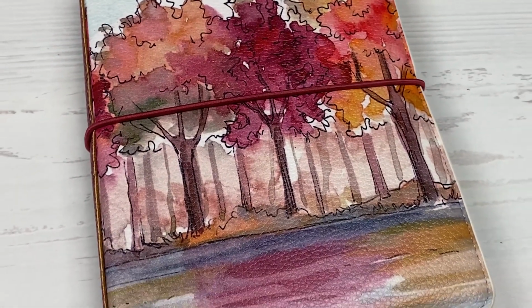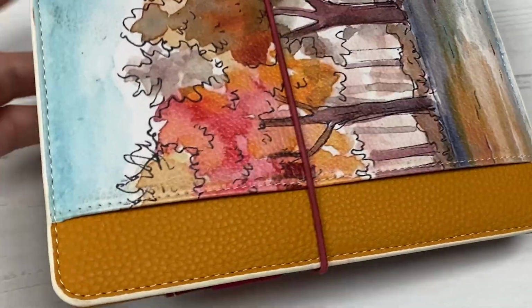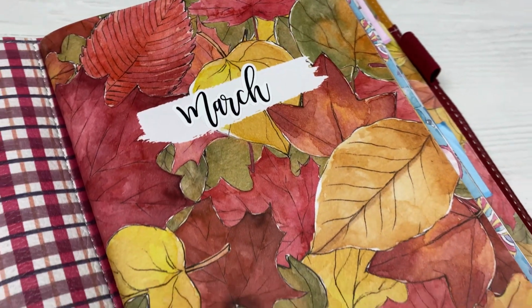I then moved into my Forest Falls for the next part of the year, and I still think this one may be my favourite TN. It may be. It's so gorgeous. And I especially love this printable book. It's so good. I love, love, love this one.